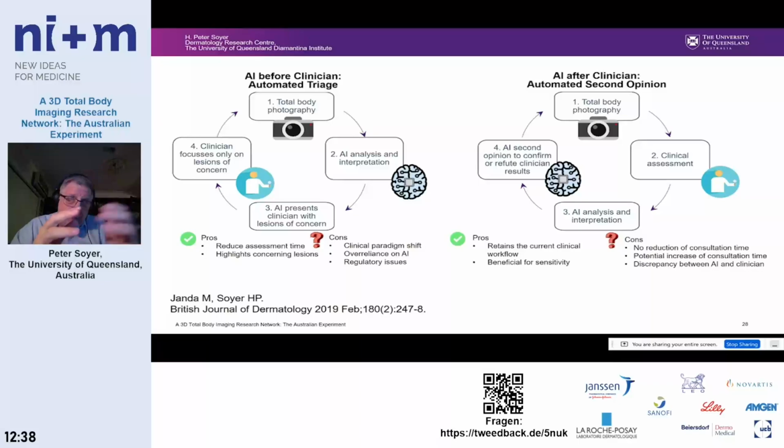On the other hand, if we would have automatic triage and we, the dermatologists, just see the triaged lesion, this would be, of course, a complete clinical paradigm shift. Let's say in the good and in the bad, there would be an over-reliance on AI, not to speak about regulatory issues, and it may lead to a de-skilling of the dermatology workforce. But of course, it will reduce assessment time, and it will highlight concerning lesions. So the verdict is obviously not yet out.